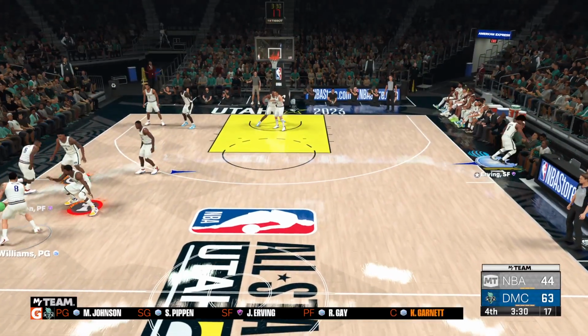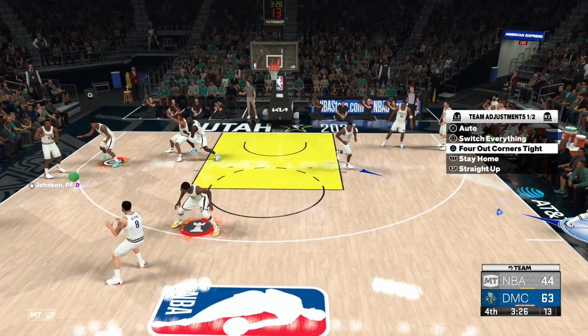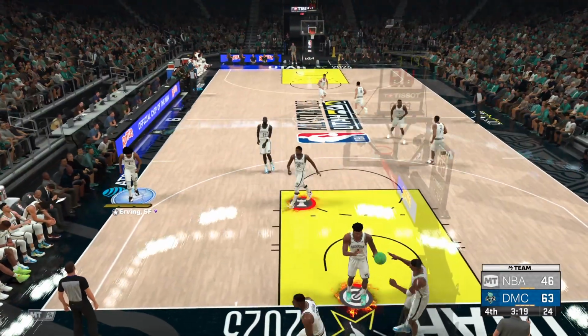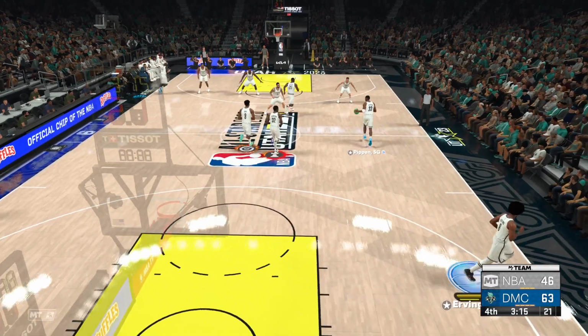About a minute and a half through the fourth quarter now, to the left side wing. Williams against Johnson. Anderson. And finished off by Anderson. Nice job. Those passes have to be right on the money around the painted area.